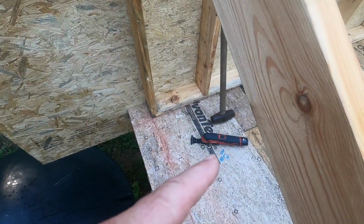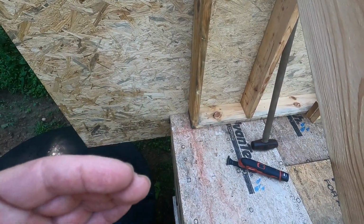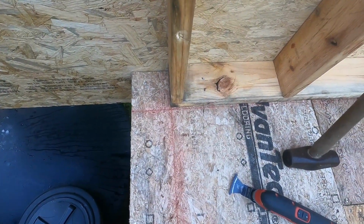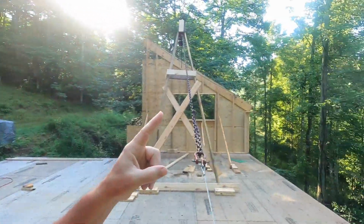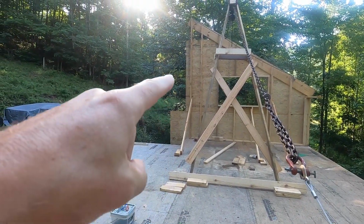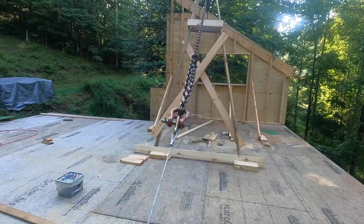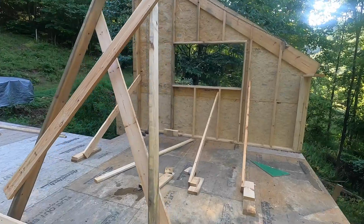So I brought over my cutoff tool. I'm just going to zip that off so I can get this pushed back a little bit farther. Probably can see it's not at the line, which it really needs to be at, so that should solve that issue. I'm going to build my little pony wall here on the side, and then I'm going to work on this wall, which is going to be full height, and it also is going to be the door entrance to our Airbnb space.